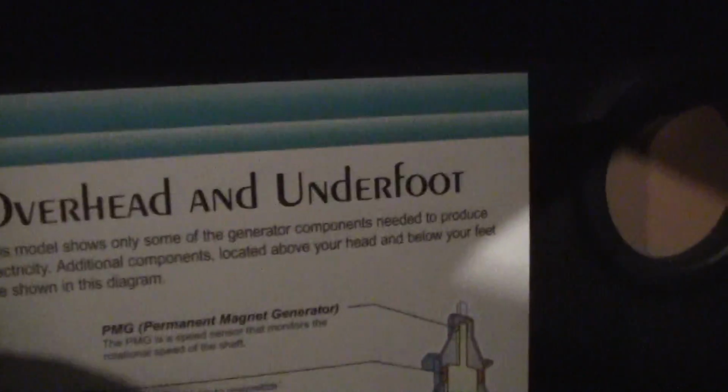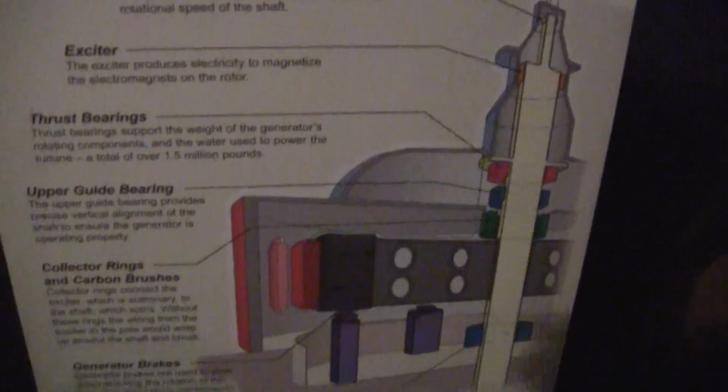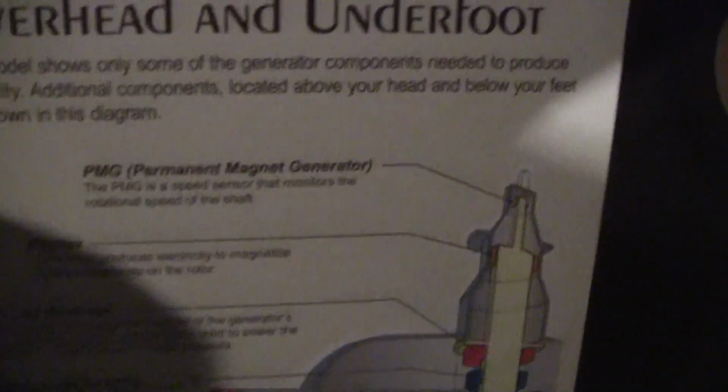Oh, so this thing. And here's a good thing. Kind of shows you overhead and underfoot. Kind of a cool cutaway and mock-up of the inside of a generator. One of these big turbines or generators. So the water would push stuff that would turn these, and that's what would create it.